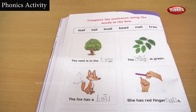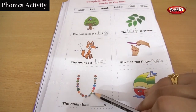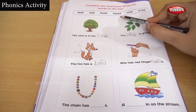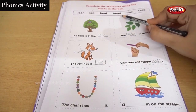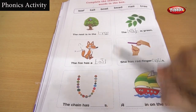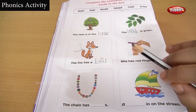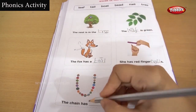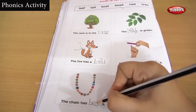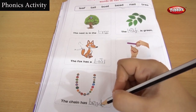Let's see the next one. See here. This is a bead. The bead has been given here. Are you able to see this bead? Yes. The chain has beads. The bead is here. Beads. The chain has beads. Tell me the spelling for beads. B, E, A, D. Yes. Beads.